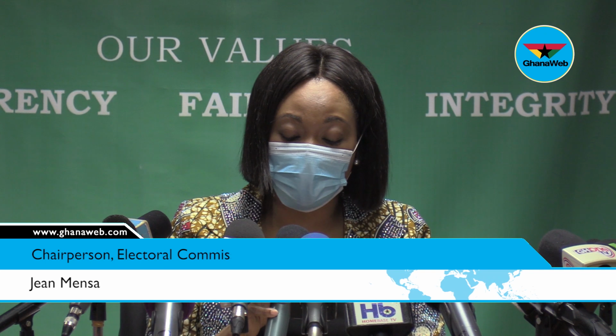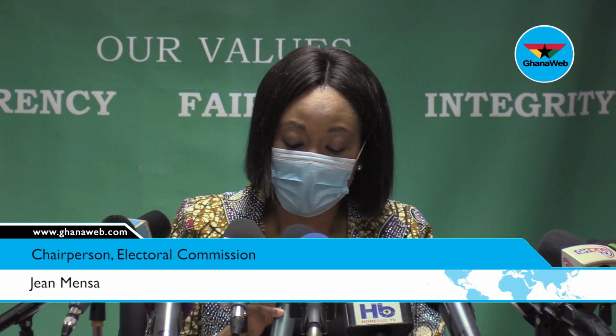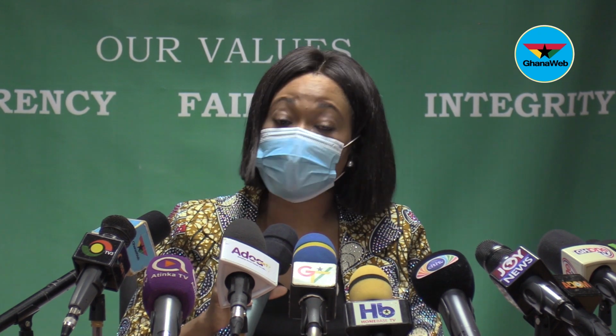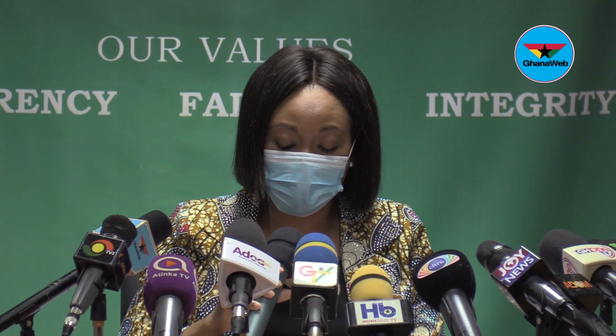Distinguished citizens, as a commission which believes in law and order, peace and stability, we have engaged regularly with the security agencies through the mechanism of the Election Security Task Force. We are confident that our early and regular engagements will yield positive gains and cause us to witness a peaceful and violence-free exercise. On our part, we call on all Ghanaians to work with us to ensure a peaceful registration exercise.